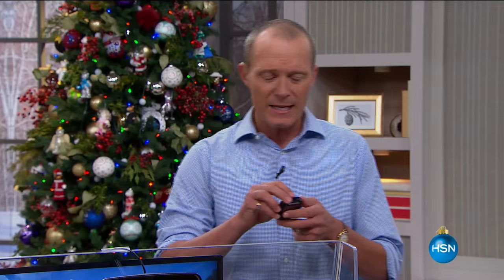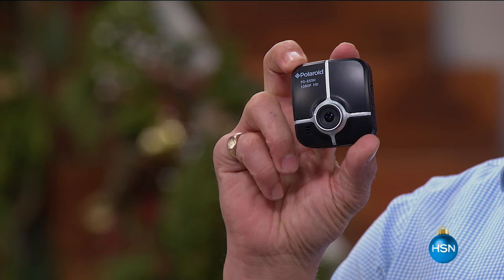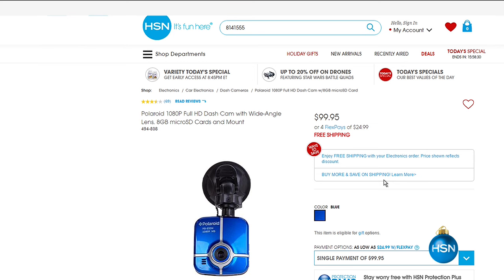Now, we're gonna get straight into it because this is all about tech, it's all about electronics. I wanna show you a little item right here. This is from Polaroid. This is a full high definition cam. We're talking about a dash cam. It's on hsn.com right now. I don't want you to buy this one, but I just want to show you because it's identical. Everything's there, full high definition, 8 gig card, extraordinary quality. See the price? $99.95. You ready for this? Because we're not going to give you one, we're going to give you two, and we're going to knock off $10. For less than $90, we're going to give you two full high definition.